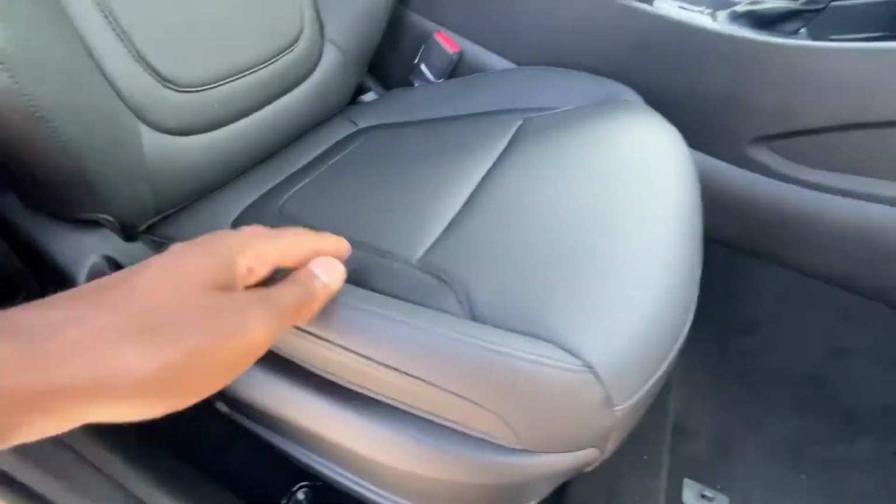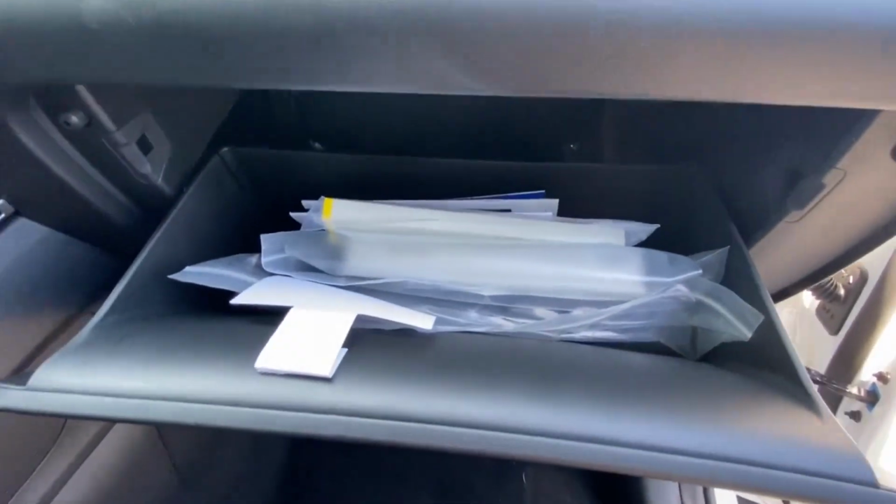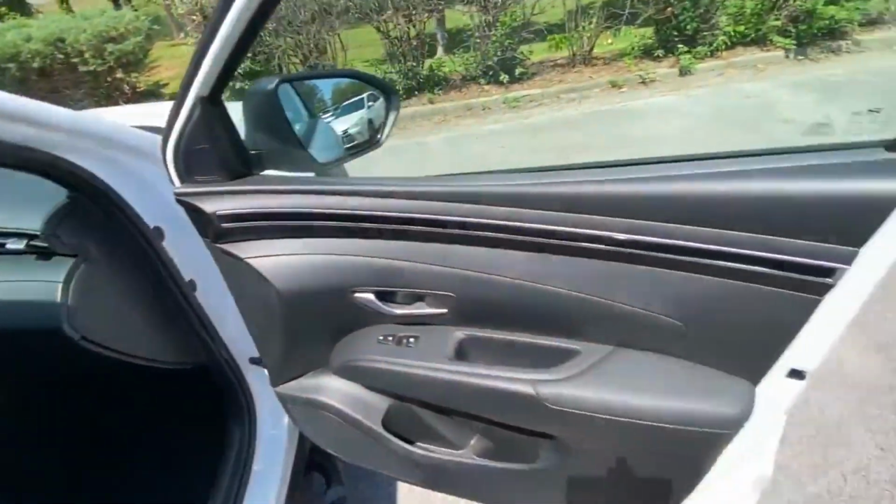And then we have a manual seat over here on the front passenger. Glove compartment, owner's manuals, all that. Pretty good sized glove compartment in my opinion, especially for a small to mid-sized pickup truck.